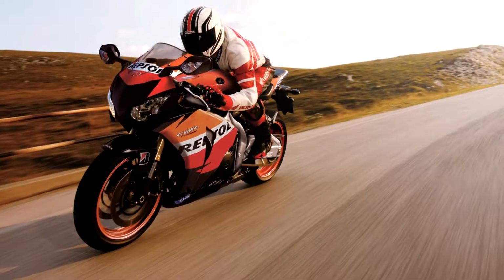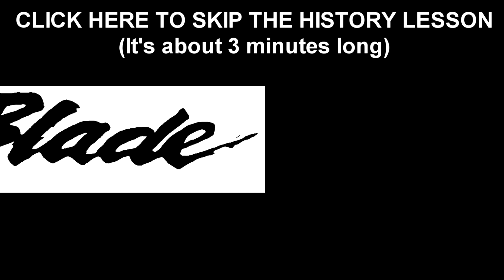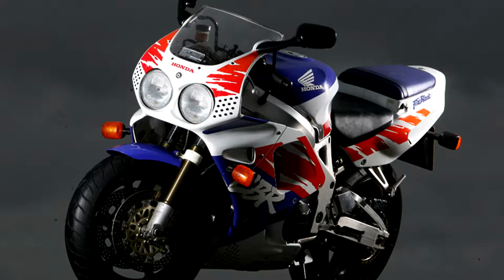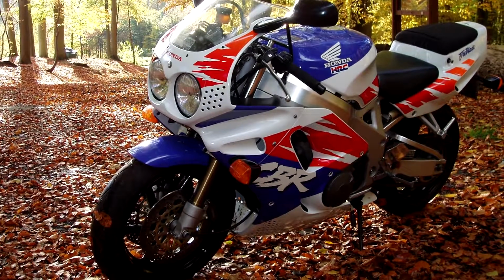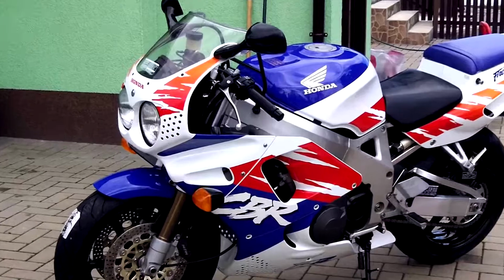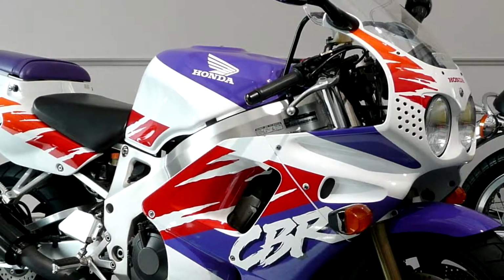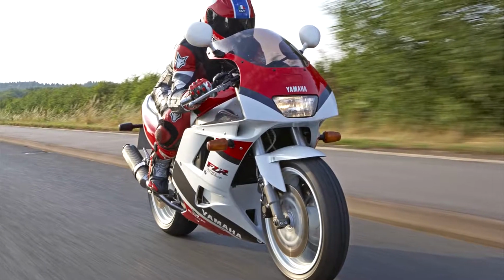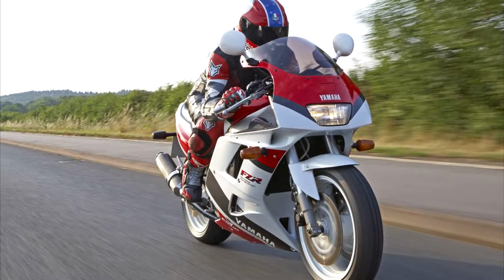The Fireblade has been Honda's top-of-the-line supersport bike for the last 24 years, which is how old I am. When it was first released in 1992 as the CBR 900RR, which was an 893cc inline-4 supersport that weighed just 453 pounds wet, it was the lightest supersport bike out of the competition. To put into perspective how game-changing this bike was, the next lightest superbike was the Yamaha FZR 1000, which weighed in at 520 pounds wet. That's nearly a 70-pound difference.